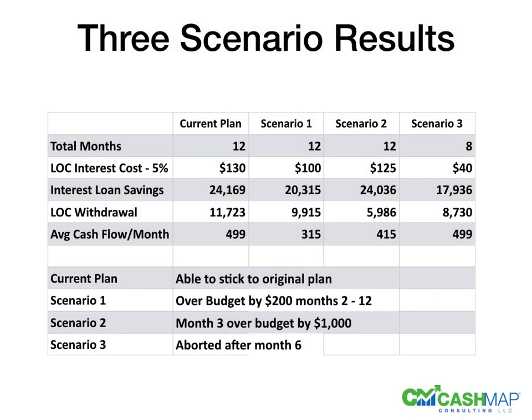So here are the results of our three scenarios. Of course, the current plan, we're saying over 12 months we'd pay $130 in interest, saving about $24,000 in interest, withdrawing $11,700 from the line of credit for an average monthly cash flow of about $499. Scenario one, we said we were over budget by $200. So let's say that happens from months 2 to 12. And so when that happens, our interest loan savings drops to $20,000. We're only going to withdraw roughly $9,900, and your average income per month is about $315.